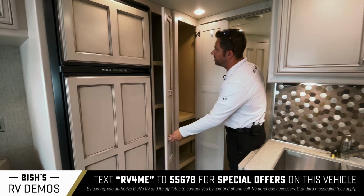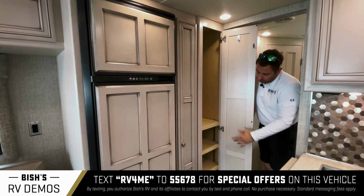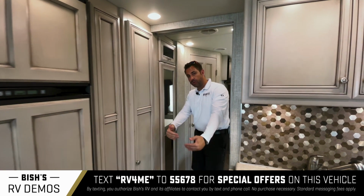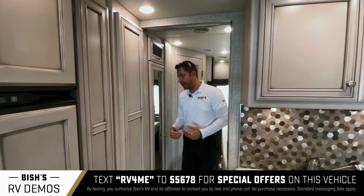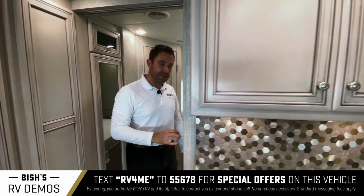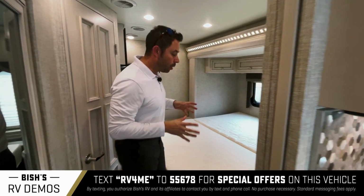Pantry space, decent. You have the one right next to the fridge, a little bit of hanging wardrobe space with more storage below that as well. That's 2 just in the kitchen space. And as soon as I make my way into the bedroom space, you have a hanging closet right here in front of this mirror. So here's the big bread pudding of this 28-foot motorhome.